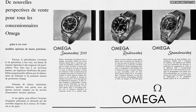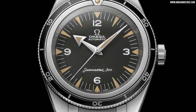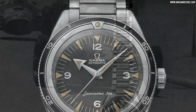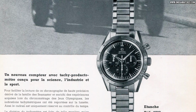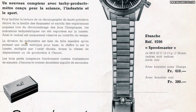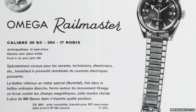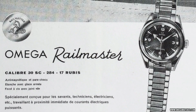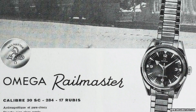1957 was a crucial year for Omega, introducing what is arguably its most iconic tool watch trio: the Seamaster 300 for the first time as a diver, the Speedmaster racing chronograph, and the Railmaster. What these watches all had in common was a remarkably similar design language. For example, they all had bold, easy-to-read, broad arrow hands for quickly distinguishing minutes from hours. In the case of the Seamaster, Ranchero, and Railmaster, the watches shared similar fonts and numeral indices for the same purpose.